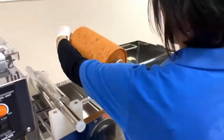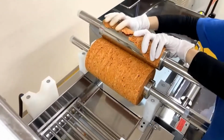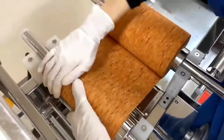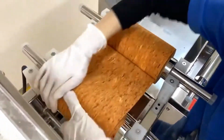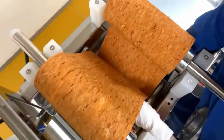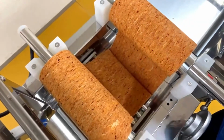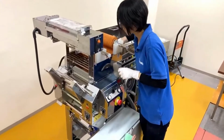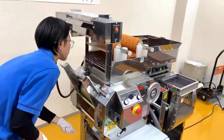So the first round is what we call rough forming of dough into this sheet. Next, we're going to separate it into two, roll those sheets, and then combine them. So just feeding them to the roller, and they're going to be compounded through the roller. That's how you're working the dough.